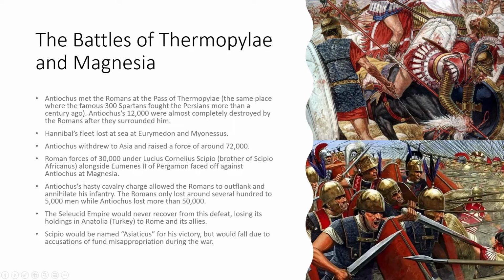And the Seleucid-Roman war is nothing but a disaster for the Seleucids. They just lose left and right. First, Antiochus decides to meet with the Romans at the pass of Thermopylae, which is the same place where, in the famous movie 300, 300 Spartans fought the Persians, yeah, all of that.